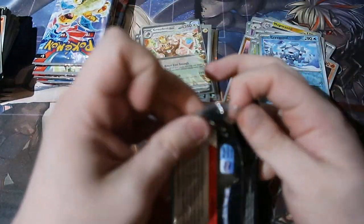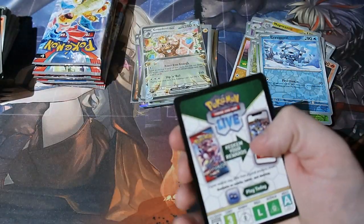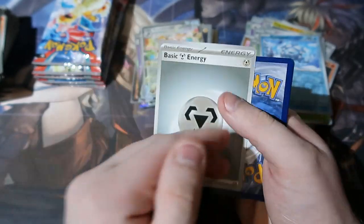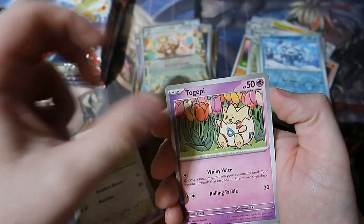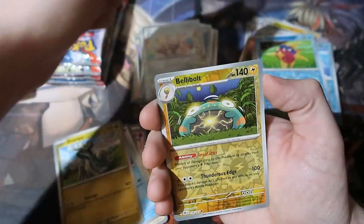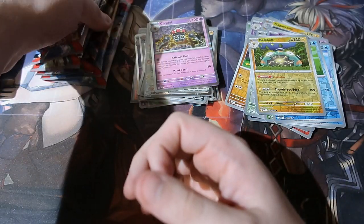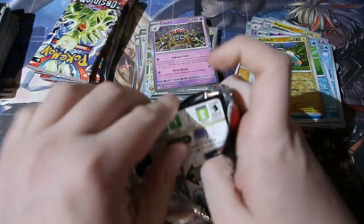Next pack. Let's go. Keep this rolling. Here's your code. And it's gone. Steel Energy. We got Togepi, Stoutland, Frogadier, Drampa, Charcadet, Bellibolt, and a Claydol. Okay, okay, okay. We have only got five packs left, people. Come on.